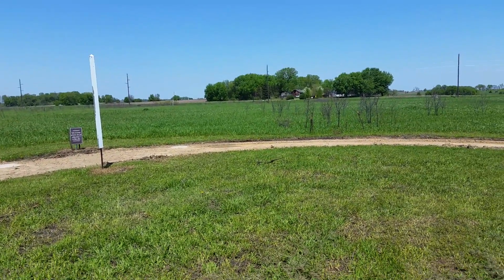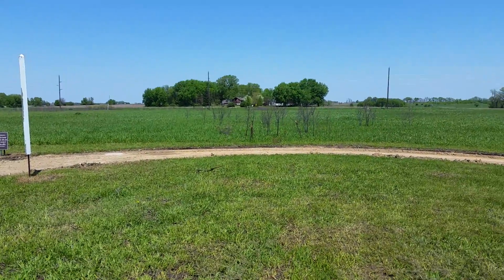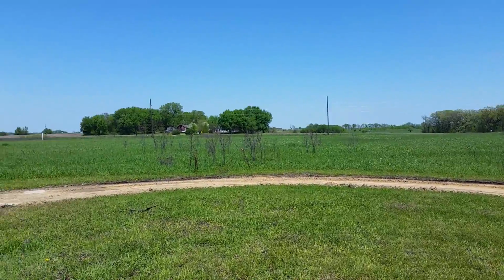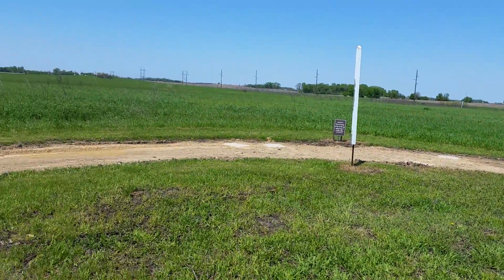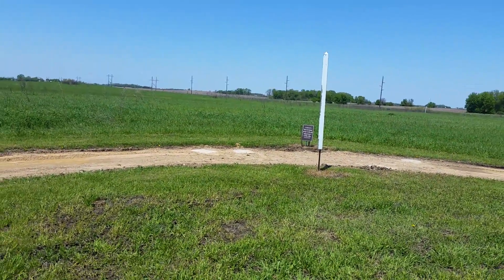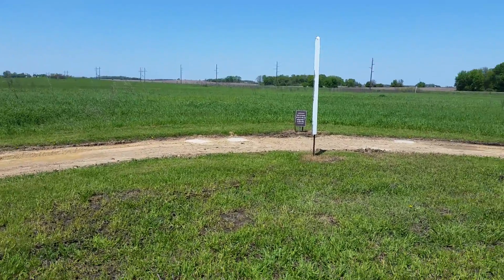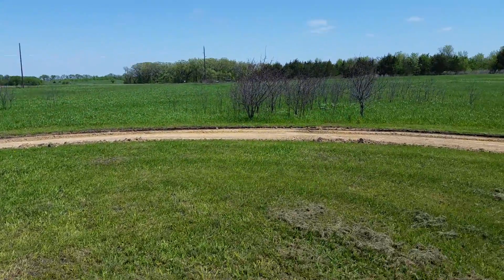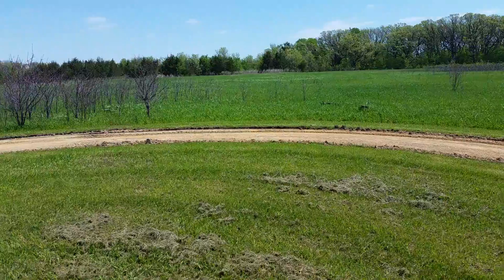This is the Birch Coulee Battlefield site. This is part of the 1862 US-Dakota War, and this is the biggest military engagement involved in the war. Soldiers were sent out from Fort Ridgely to bury some of the folks who were killed in the earlier part of the uprising in August.